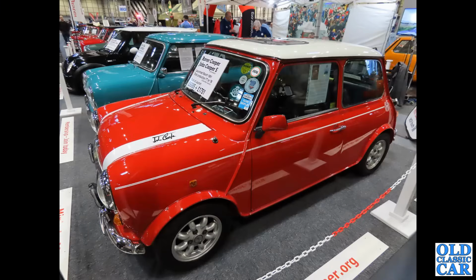Many Minis, as we would expect. One of the later Mini Coopers in the foreground there, in immaculate condition. Details of the pricing in the windscreen there from when these were put on sale in the early 1990s.